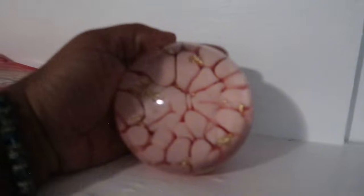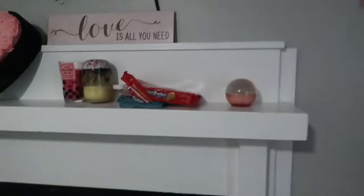And this is what My Beauty Art by Nisi sent me. It's super cute. I leave it up here. My kids be coming and moving it, trying to put it in their room. No, that's mine. I love that. Go shop with Art by Nisi.